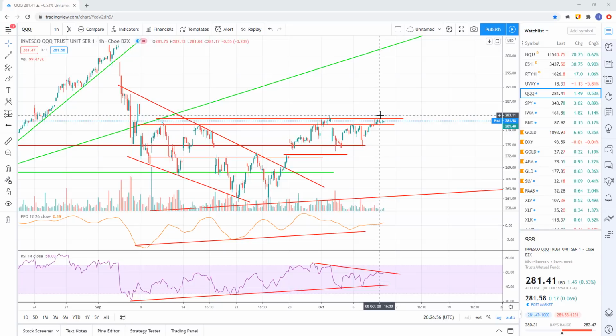It should be impulsive. Maybe a gap and go. That might be something that usually happens where we'll wake up in the morning, we'll have a gap up, and then it'll just run right at the open. You'll just see it start to run and that's basically shorts covering and buyers piling in. So look for something like that. That would be a breakout, kind of a confirmed breakout. Look for volume and look for impulsive price action. I'm not saying that's going to happen.